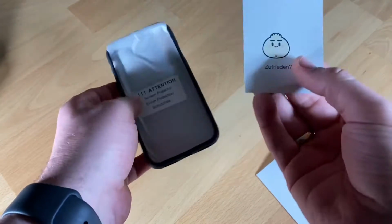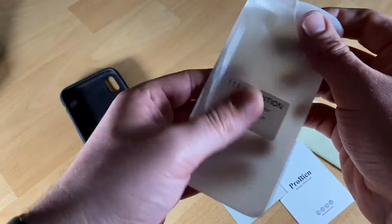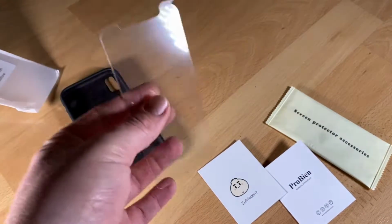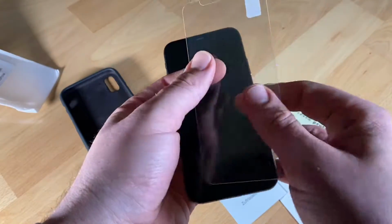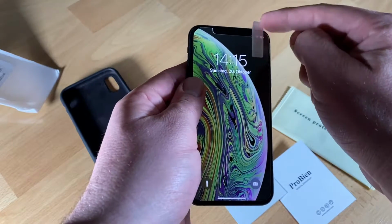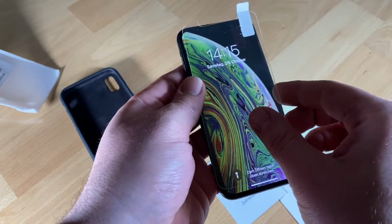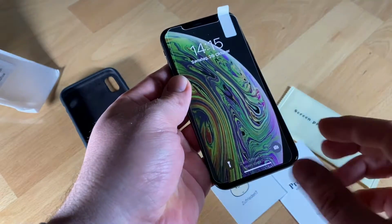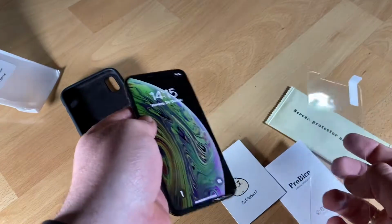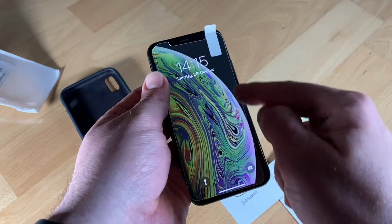Yeah, because it is a liquid silicone full protective cover with a free tempered screen protector, shockproof double shell, compatible with Apple iPhone X or 10 and iPhone XS 10s, 5.8 inches, and this came out in 2018. My iPhone was released in 2018, and I chose the black version again. I like black very much.